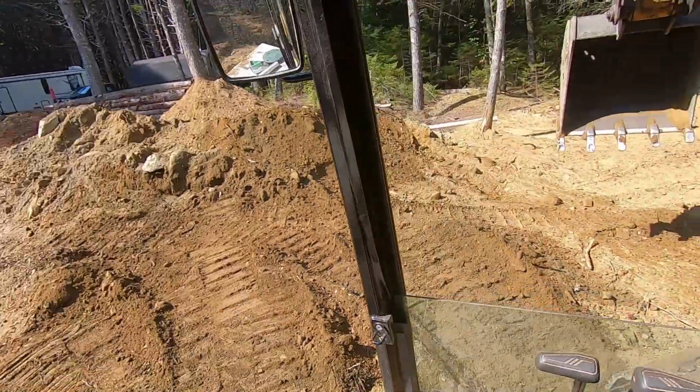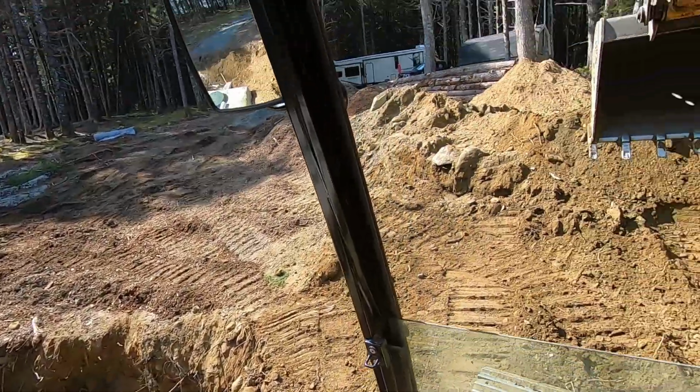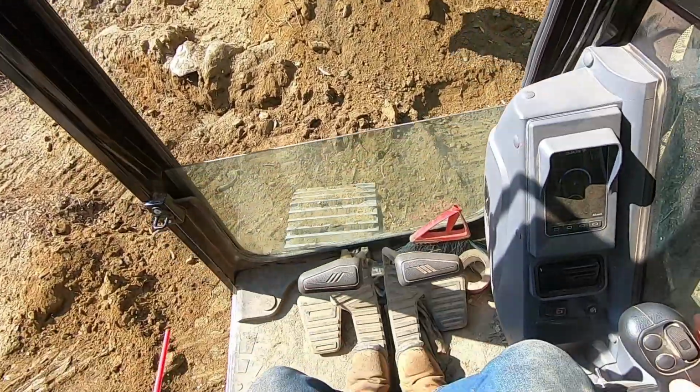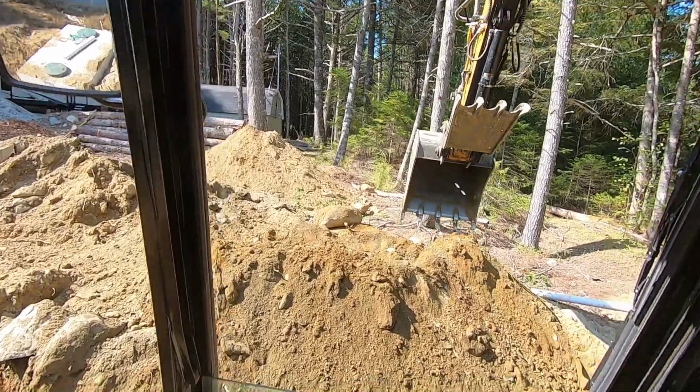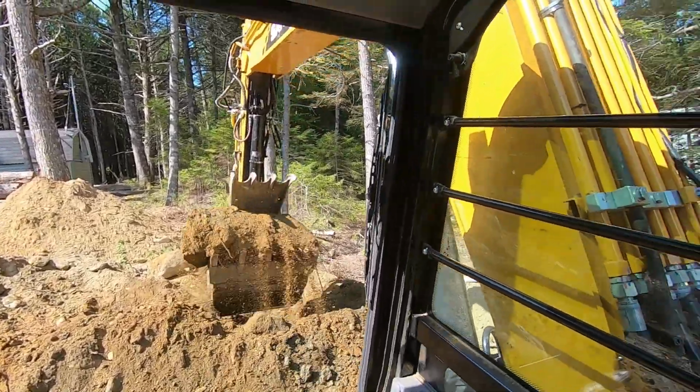Stack these rocks up, find a nice spot to dig a hole where I know it's not going to cause any problems. Dig a hole and get rid of them versus hauling them out.